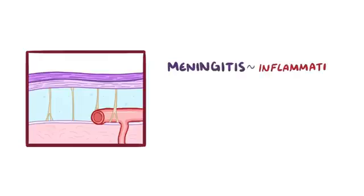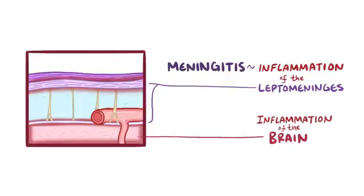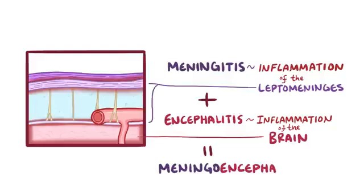Meningitis is the inflammation of the leptomeninges, which remember are the inner two membranes around the brain and spinal cord. It is not the inflammation of the brain itself. That's encephalitis. But sometimes they can happen together, and when that happens, it's called meningoencephalitis.